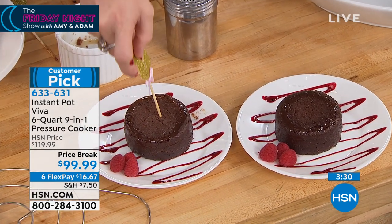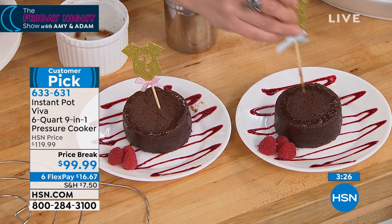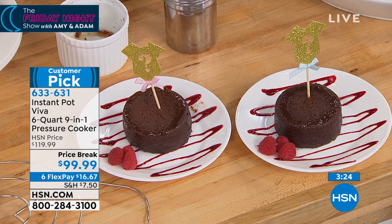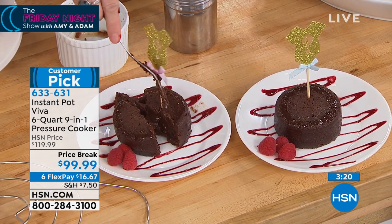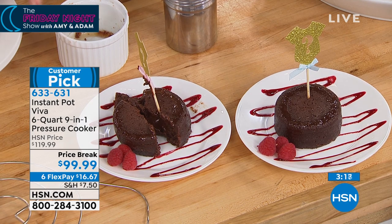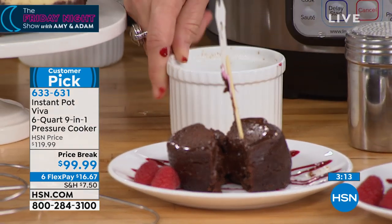All right. I think, are we revealing it through a cake? We must be revealing it through a cake. Yes, okay. So you can see these are chocolate lava cakes. So is it a girl or a boy for this special person? But you can see, look at what you're able to do inside your Instant Pot. And this was just a ramekin that I already owned. Anything that's oven safe can go inside.